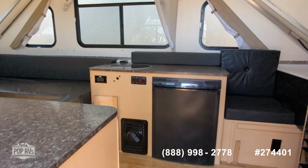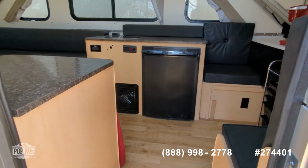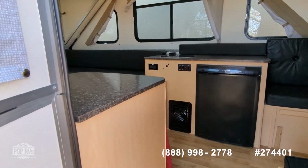So there you have it, the 2021 A-Liner Expedition off-road edition in very nice shape.